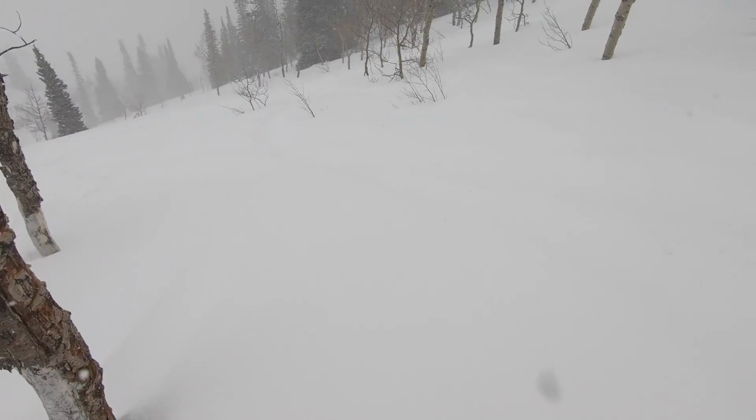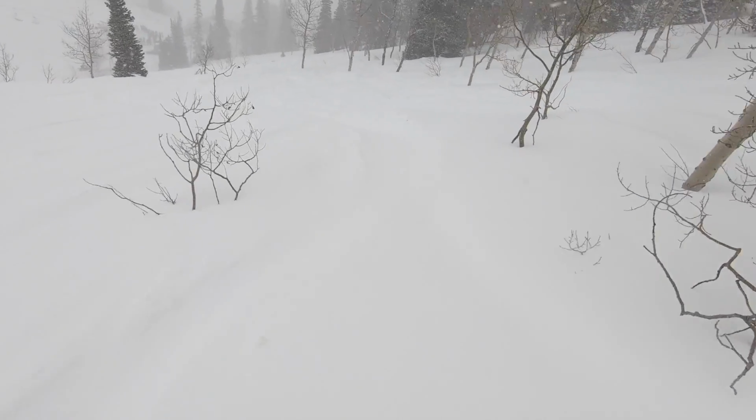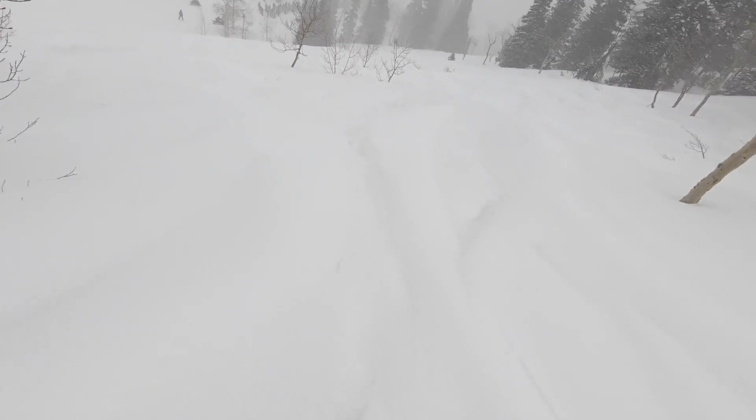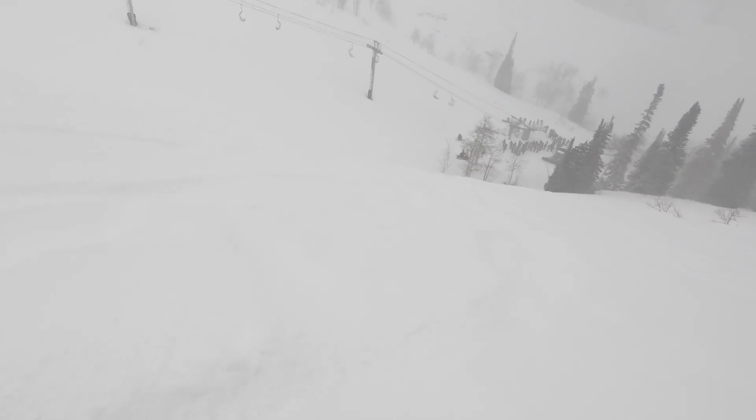We hiked up a couple of towers or so, and then we traversed over and hit some tempting aspen trees. That snow was coming down fast, and we got some really nice powder turns in there. Even after those earlier runs, the snow was easily the best we skied all day.